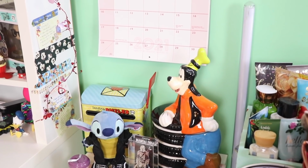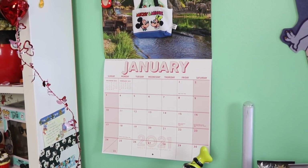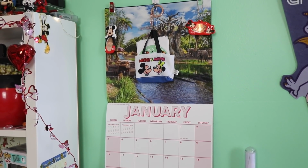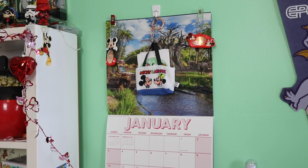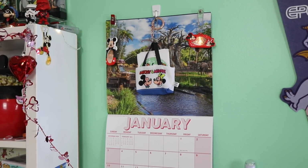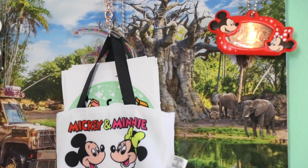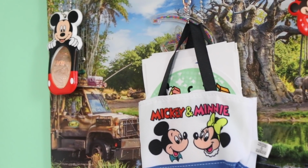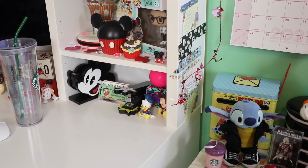And then as we make our way above, we can see my new Disney Parks calendar. This is currently still set on January, but as you see my videos here throughout the year, you'll get to see all the different pictures, the one for February and on. I still have my little Tokyo Disney coins, some of my Disney stickers, and more of them just hanging here off of the hooks. Now to the actual desk piece.